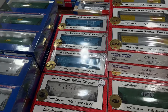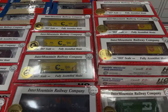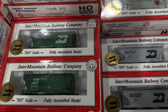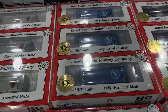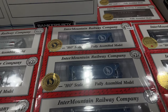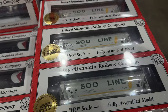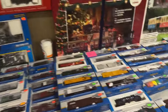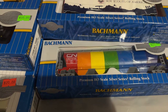Intermountain Railway Company. Chessie System, try to get rid of the glare there. Got green Burlington Northern and the gray Burlington Northern. Great Northern. I should start maybe building a set in N-scale for that. Seaclair, Sioux Line. A little more G-scale stuff, along with some HO. I'm seeing a lot more of these rainbow cars. That one's from Bachmann.